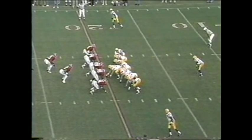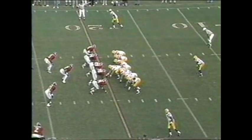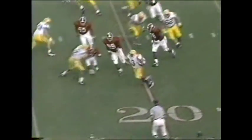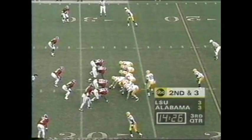LSU will sit down with two tight ends, and have you ever seen a tailback any deeper than that, Coach? Not much. He's at 7.5. That gives him a chance to roll to the hole. Now he gets outside. Second down and 3 after the 7-yard burst by Falk.